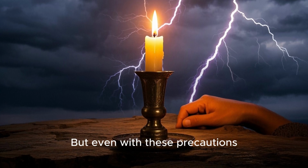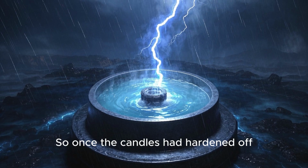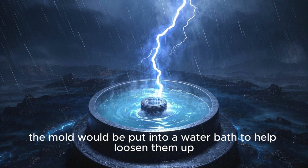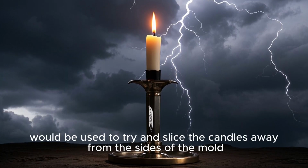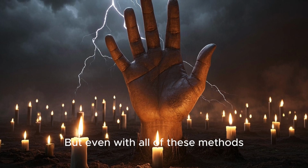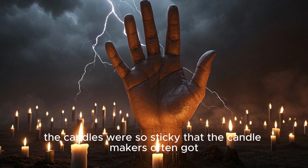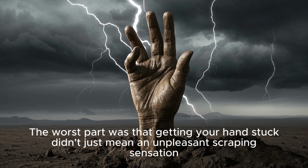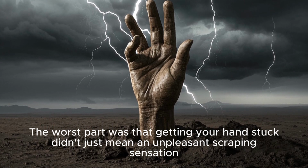But even with these precautions, the candles still stuck. So once the candles had hardened off, the mold would be put into a water bath to help loosen them up. Then a metal tool called a candle knife would be used to try and slice the candles away from the sides of the mold. But even with all of these methods, the candles were so sticky that the candle makers often got their hands stuck inside the molds.